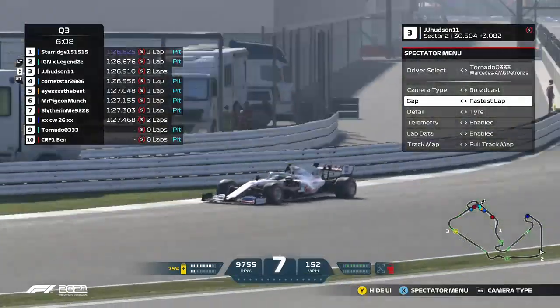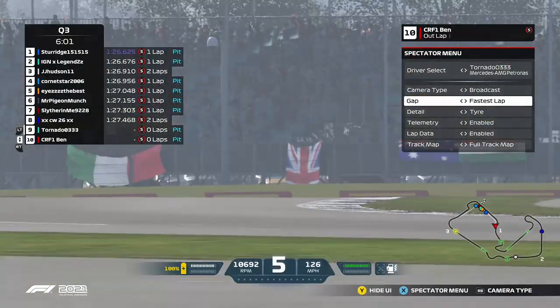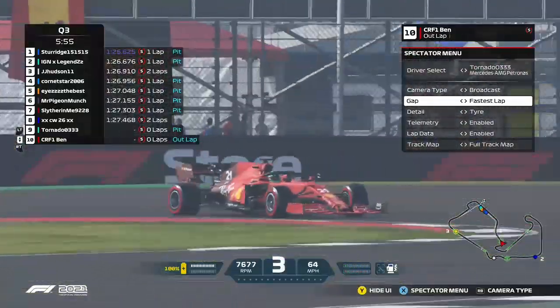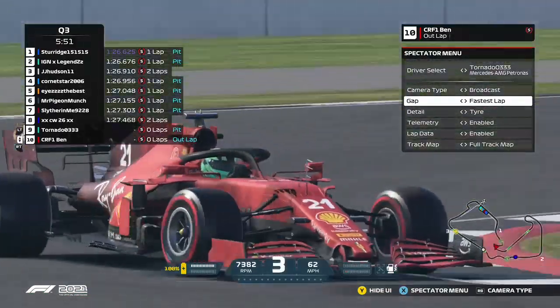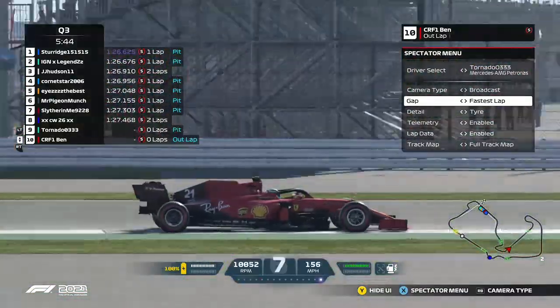Cornet is in. Hudson. Yeah, they're all heading back in. Oh, Ben's coming out. Yeah. At least he's gonna give us a lot of entertainment. Yeah. Hopefully he spins. I'd half love it if he actually spun at the next corner after you said that again about him. I would just mute my mic and not speak for the rest of the quali.